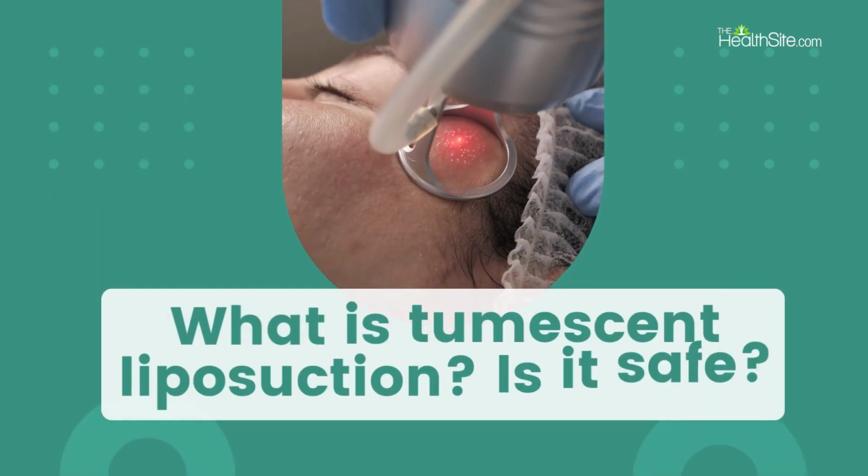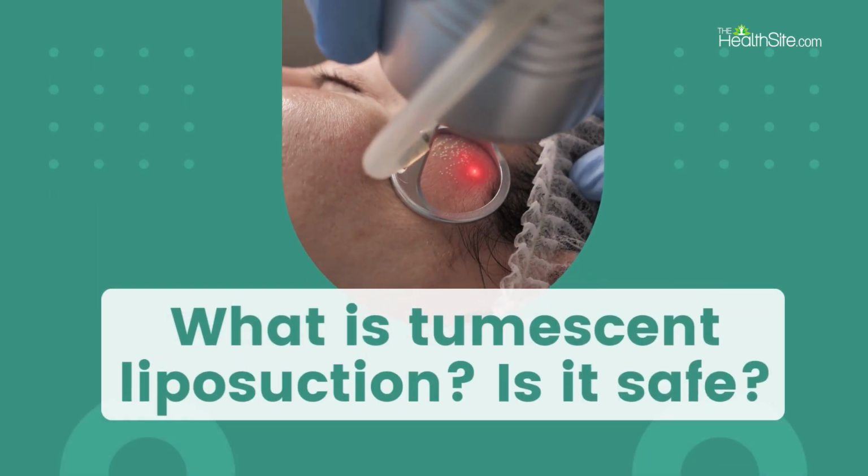What is tumescent liposuction? Is it safe enough? So, tumescent liposuction, the word tumescent means nothing but infusing the area we're doing liposuction with a local infiltration solution, a local anesthetic solution. Tumescent doesn't matter because in all types of liposuction, we do infiltrate a local anesthetic solution in the area in order to liquefy the fat and then suction out the fat physically.